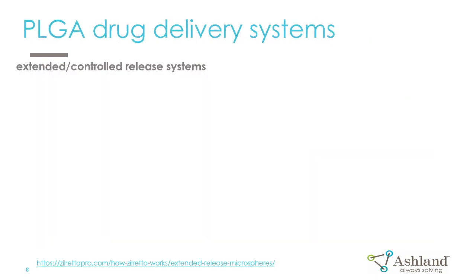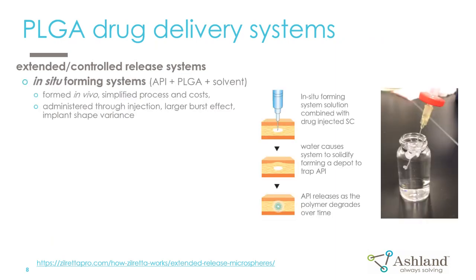So trying to understand how you change your raw materials into final format, you have to be able to conceptualize what it would look like. And so all of the products that exist today will fit into one of these three categories. So in situ forming systems are the first, a very simple system to start with in terms of how you would form a prototype. You have your API, which is dependent on the indication and the company working. The bioresorbable polymer, so Viatel PLGA is quite a common one to use, and a relevant biocompatible solvent.